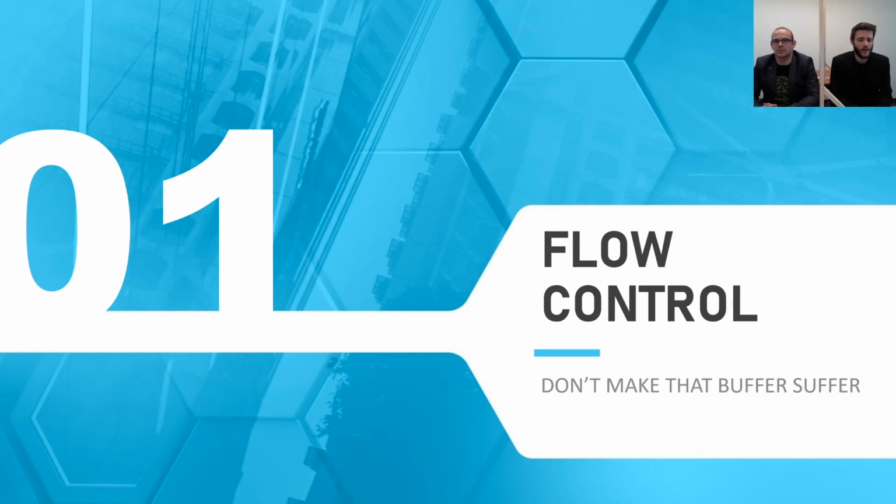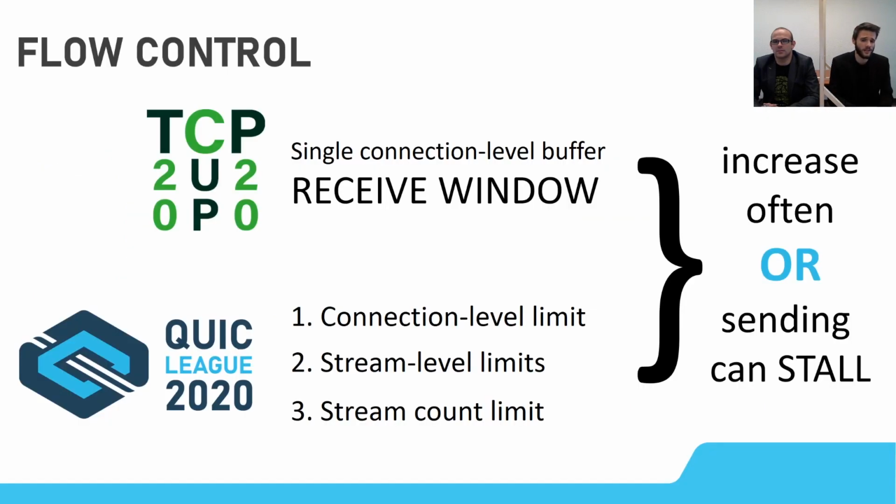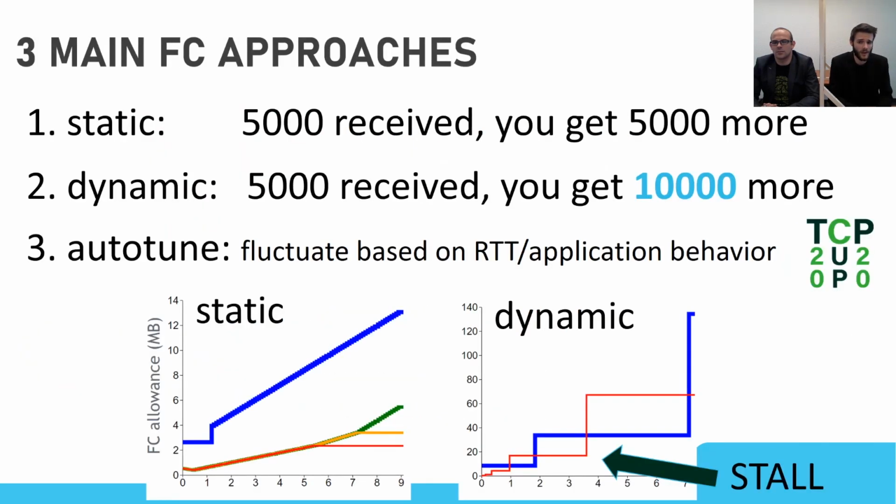An example of where QUIC is more advanced than TCP is in the area of flow control. With TCP, there is only one single connection level flow control limit called the receive window. Yet, in QUIC, due to the availability of multiple streams, there are 3. And as we all know, it's very important to keep these limits high enough and updated frequently enough to avoid stalling. In practice, we noticed 3 different approaches for our QUIC teams.